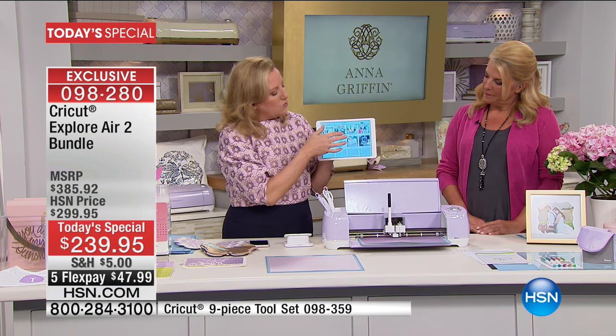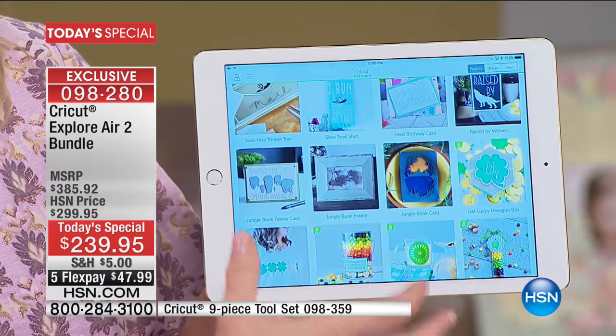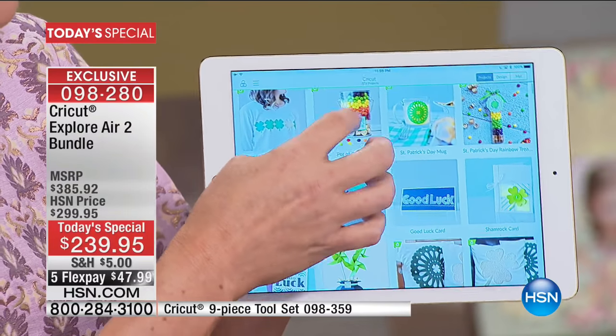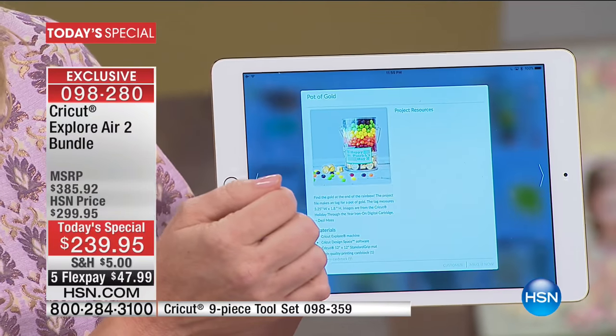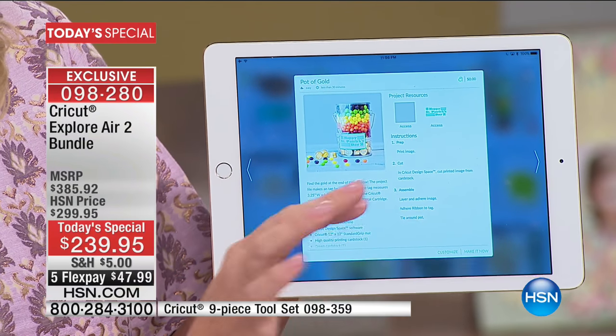It's a Pinterest-worthy, project-based design space. That's what it's called, okay? This runs the whole thing. You can pick any of these. You can just click a button and get the project, hit a button and it'll make it for you.